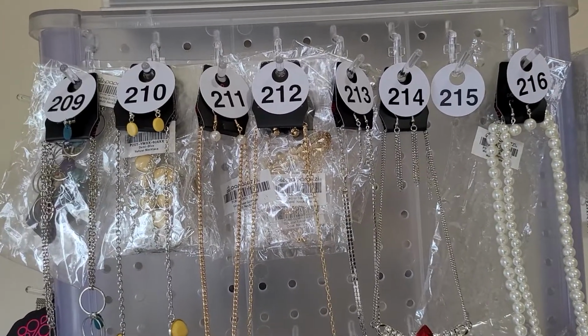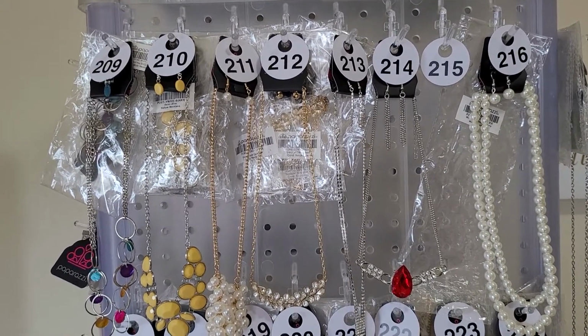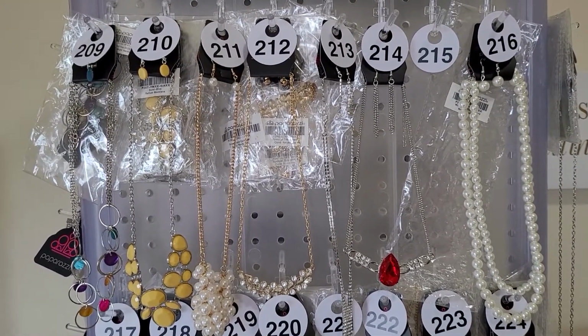Good morning, everyone. I am going to do a quick recap of the short necklaces that I showed yesterday during my live Paparazzi jewelry show. So here are the necklaces that I showed.